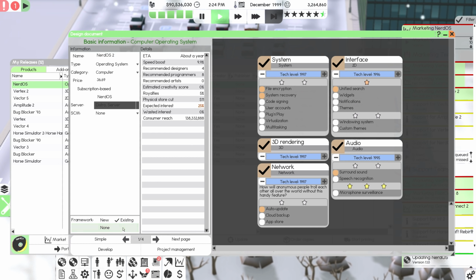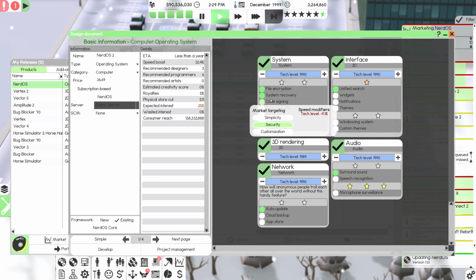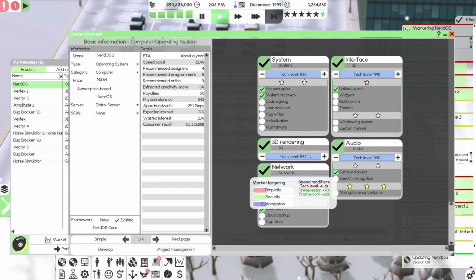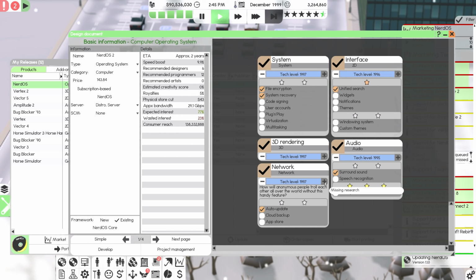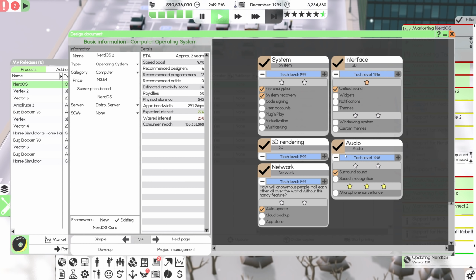And we'll use the existing NerdOS Core framework, which is fine. We're going to give it everything it had previously, and then we'll have to bring the tech level up a little bit on 3D rendering. In fact, we have to bring the tech level up on everything, so the framework might not really do anything for us. I think all the framework's going to do is, yeah, nothing. So this is going to take approximately 2 years to make what we have already.